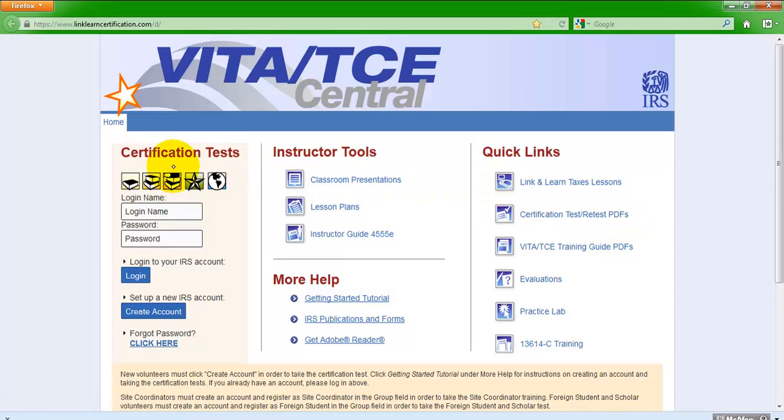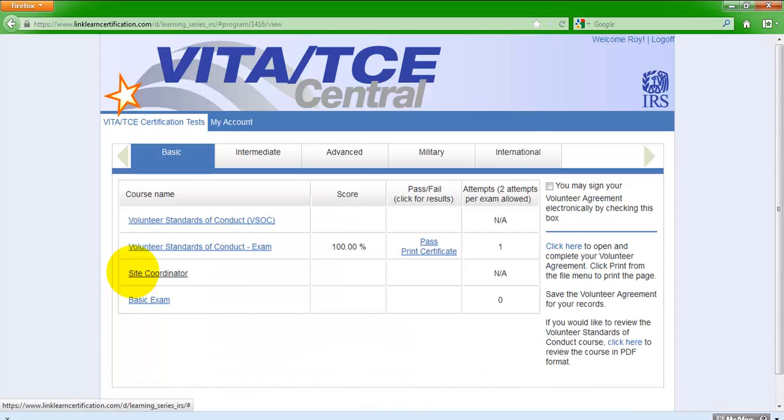Now go ahead and do it online. You first have to set up or create an account each year, and I've done that already. So let's see if I can log in here by typing in my username. I know you cannot see my secret password here, and I'm logging in, and you can see I've already passed this test called Volunteer Standards of Conduct.